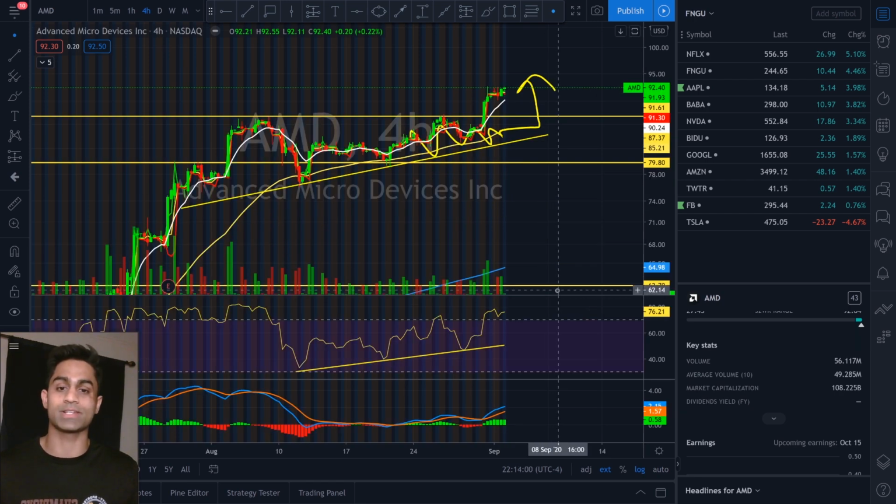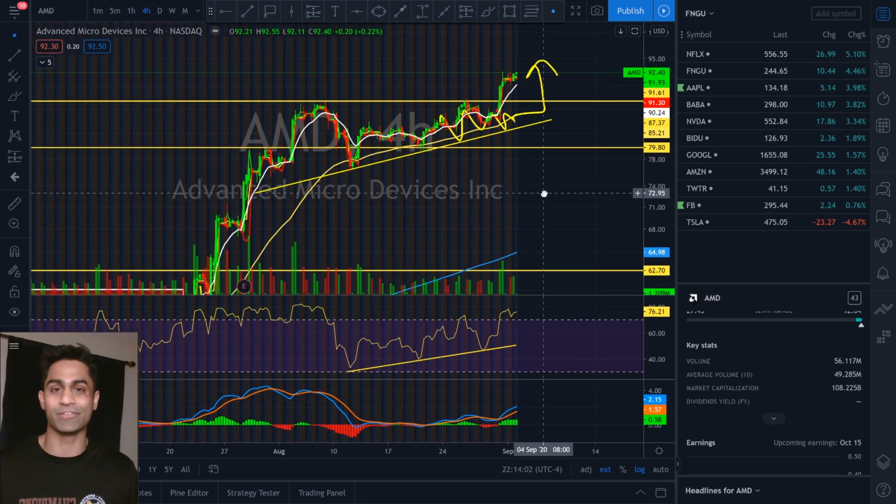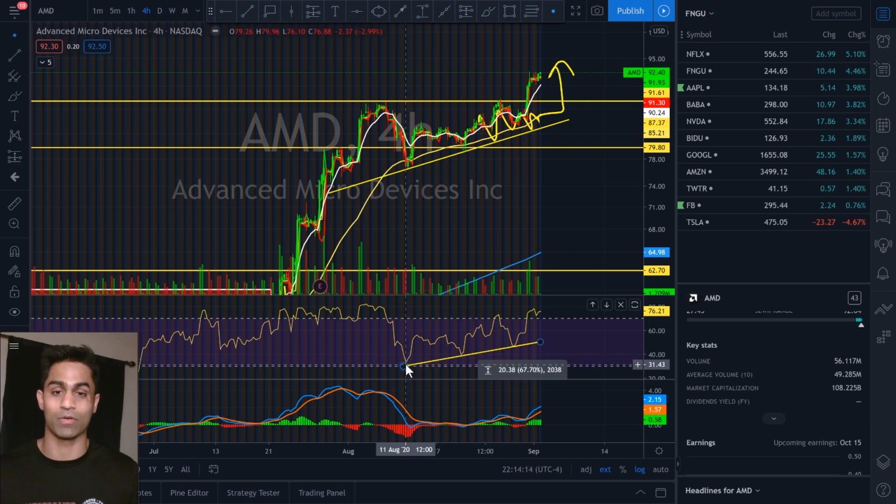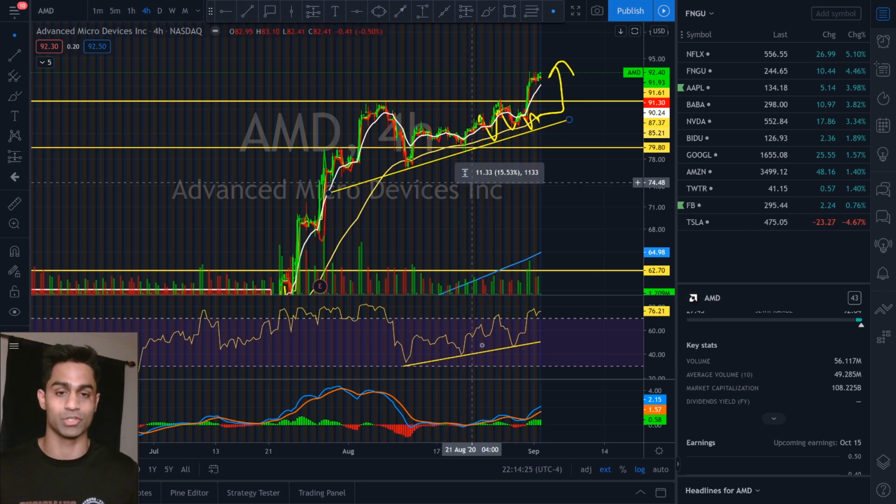Now looking at the RSI, which we also went over in my previous update on AMD, I mentioned that similar to the price point, the RSI, the relative strength index, is also making higher lows, so it's not going as low as it did the previous time. You can go back as far as August 11th when the RSI touched as low as 32. Moving forward, it did make a higher low on August 19th, even though we did see some type of pullback, but that was also a very strong support at $80 per share. At that point, the RSI was at 40.